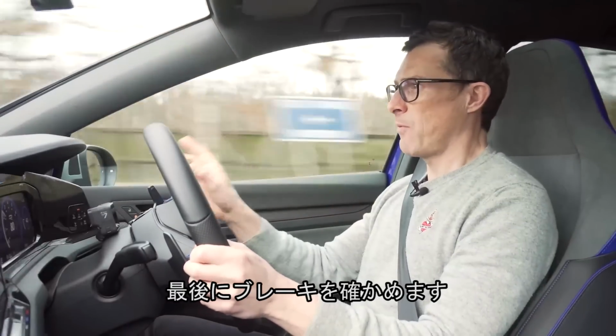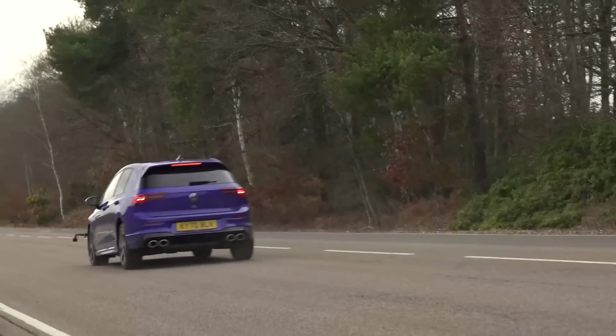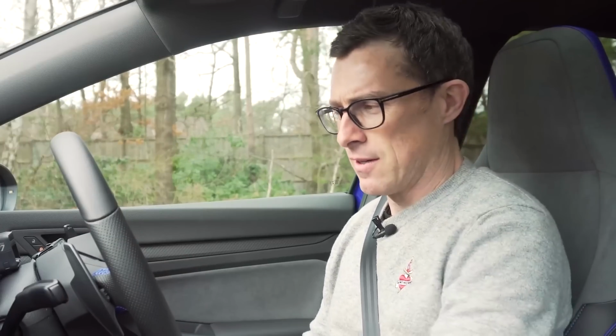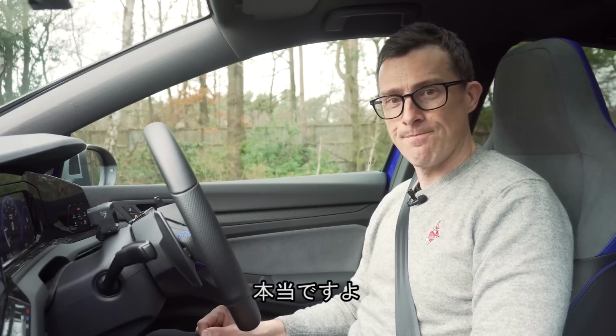Last thing to check is the performance of the brakes. Here we go, let's try them. Braking from 80. Well, they work. They work well. You like this? I like this a lot.